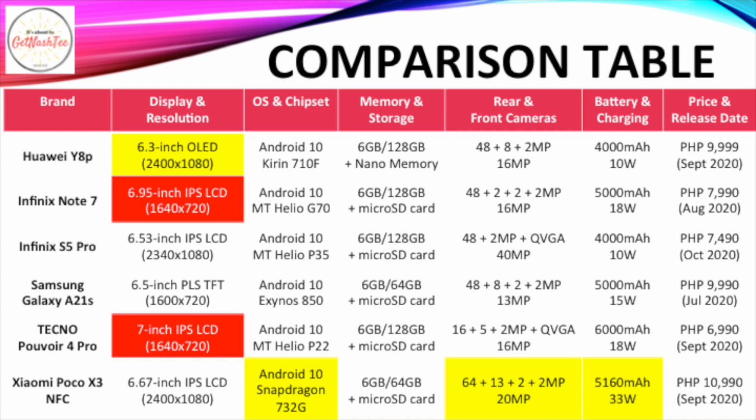As for OS and chipset, all 6 smartphones run Android 10, but the most powerful one is the Xiaomi Poco X3 NFC with its Snapdragon 732G processor. As for memory and storage, obviously all 6 smartphones come with 6 gigs of RAM. Unfortunately, 2 of them come with only 64 gigs of expandable storage, which are the Samsung Galaxy A21s and the Xiaomi Poco X3 NFC. However, it must be noted that the Huawei Y8P uses a proprietary nano memory card slot.